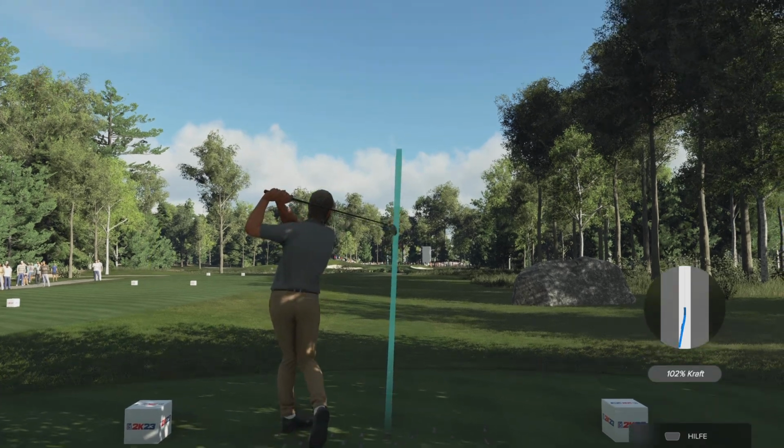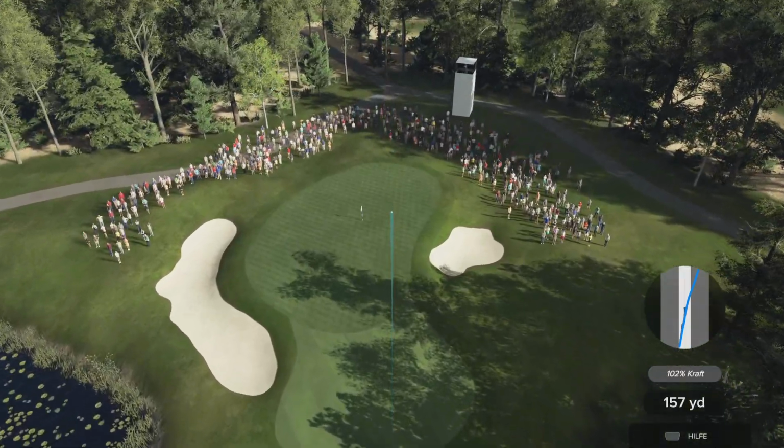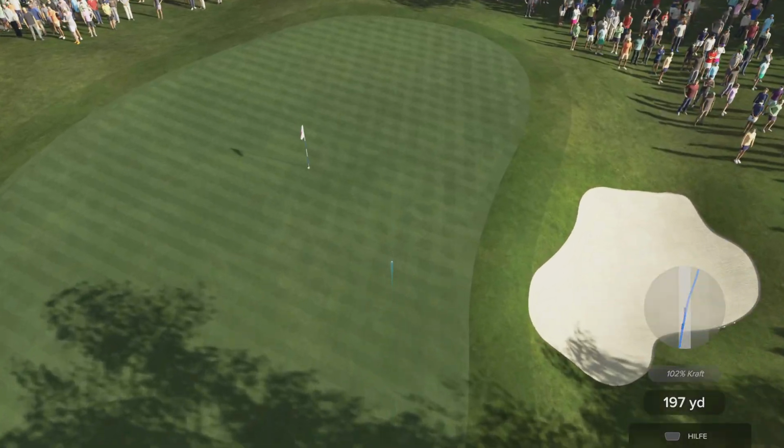Par 3, bunkers left and right. Not an easy par 3 to say the least. This one needs to kick left and kick left hard.